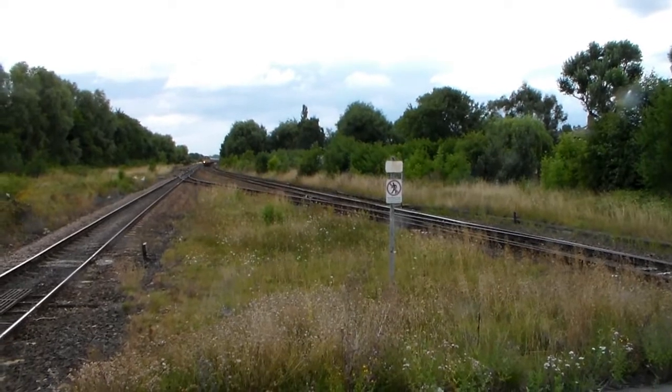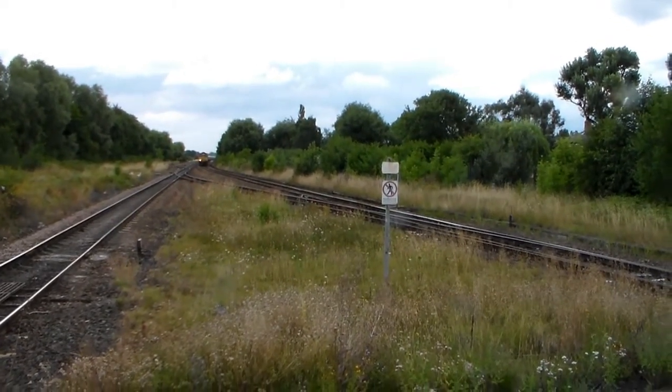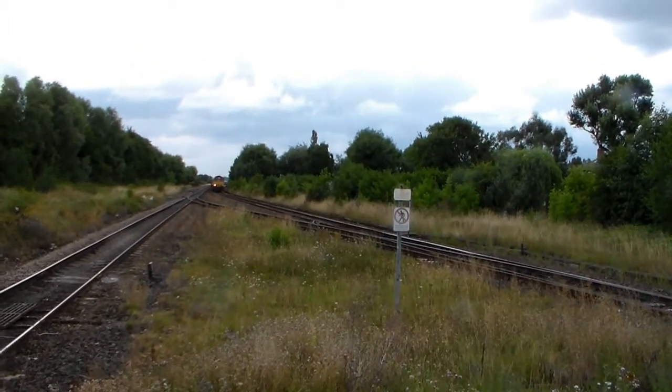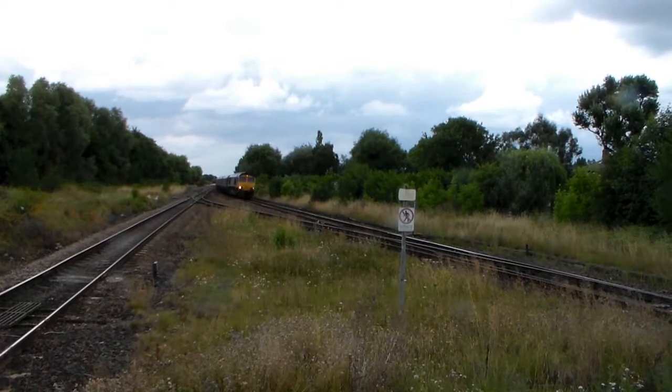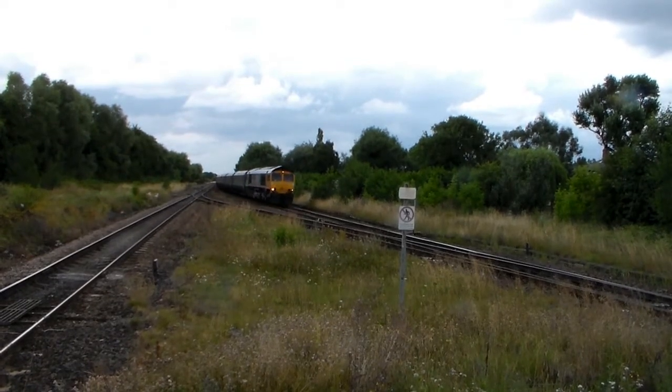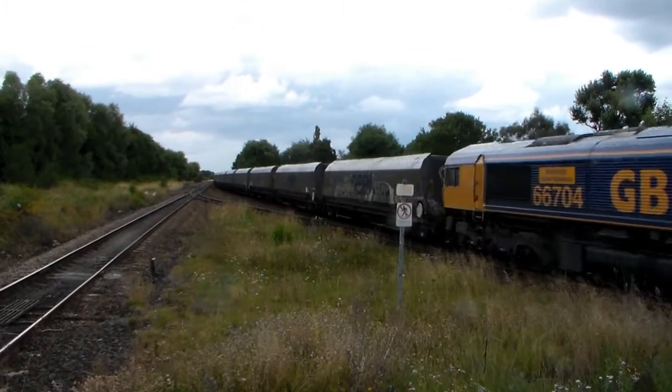It's a freight train that sounds like a pizza bus. Get in. This should be my freight train going from Tyne Dock Coal Terminal to Doddy Decoy. And it's 66704.